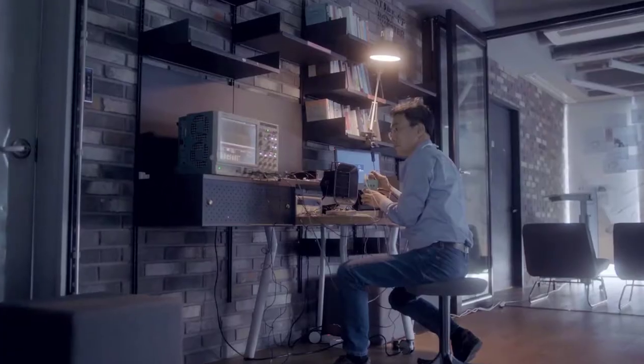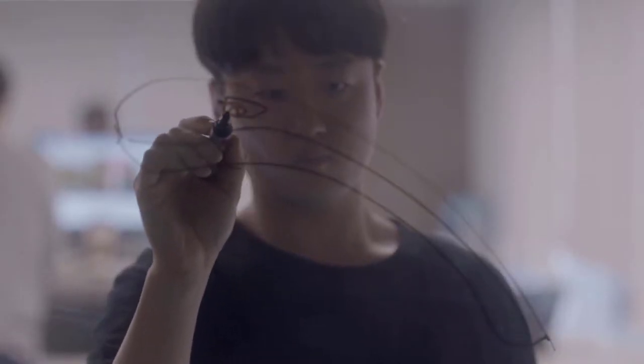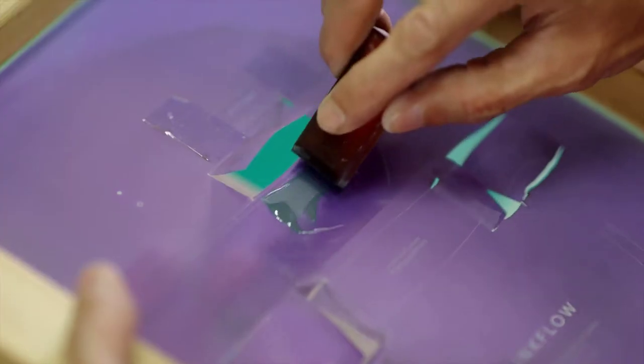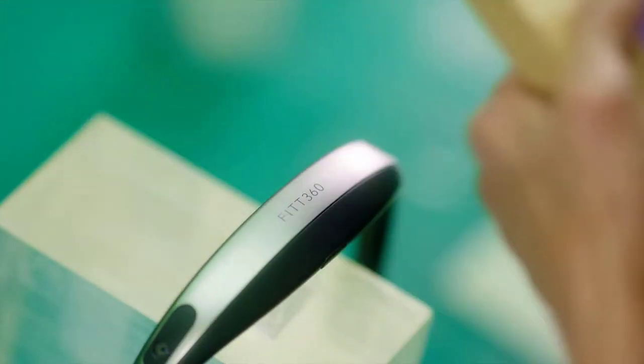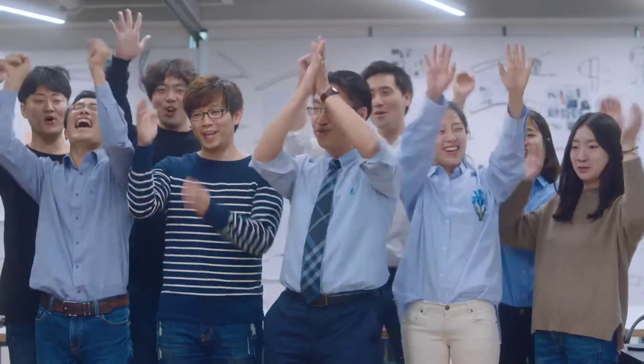We set out to build a company that will revolutionize the way we interact with the past. We have assembled a team to solve one of the most difficult engineering challenges in wearable optical technology. And finally, we are ready to bring Fit 360 to the world. Join us and help shape the future of wearable 360 cameras. Join us!